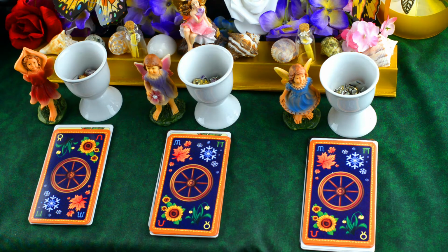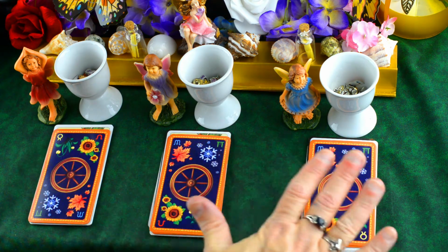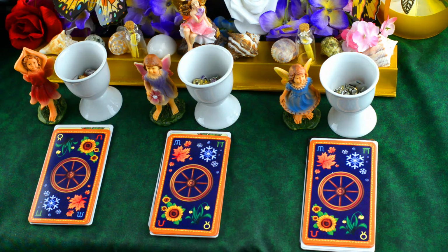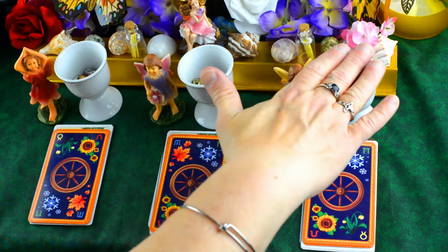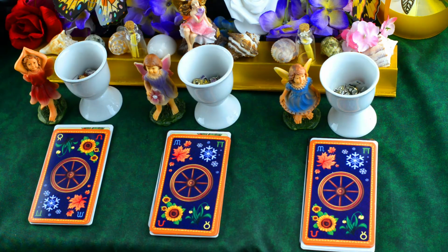My name is Tandra and today we're going to do a Tarot Pick-a-Pile card reading on the month of April of 2021. And we already have our cards here. We have pile 1, pile 2, and pile 3. We also pre-chose charms for each one. We went through and randomly picked charms for each pile, so those are with them as well.